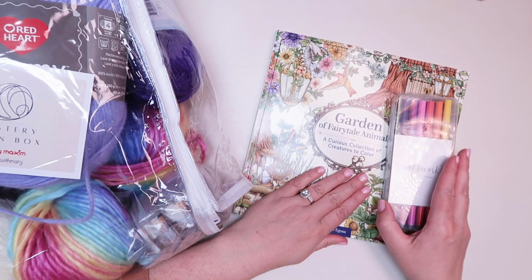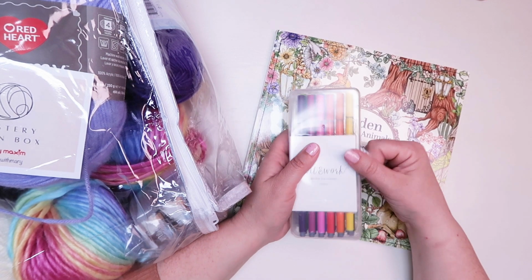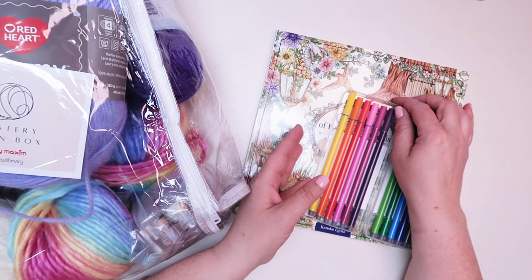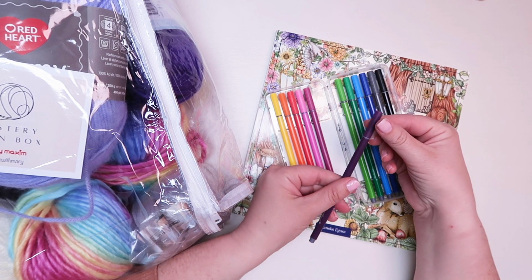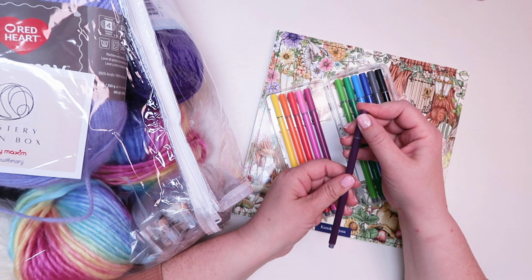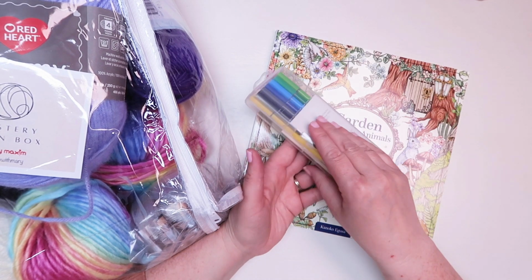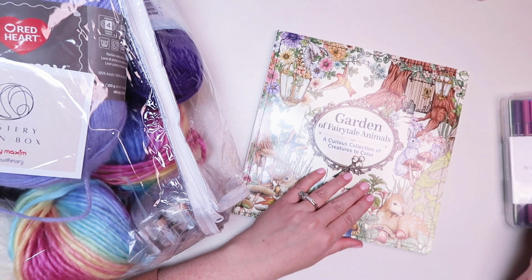So right now I'm going to pack this mystery yarn box with some of my favorite things that I like to do in the summertime. I love to color. I love art. I love making art and doodling. That's one of my favorite things to do. This is an extra fine marker set with all these lovely colors. And that's actually one of the things I'm going to get ready to do in the next month, start my new planner, and I think I'm going to grab this marker set for that.